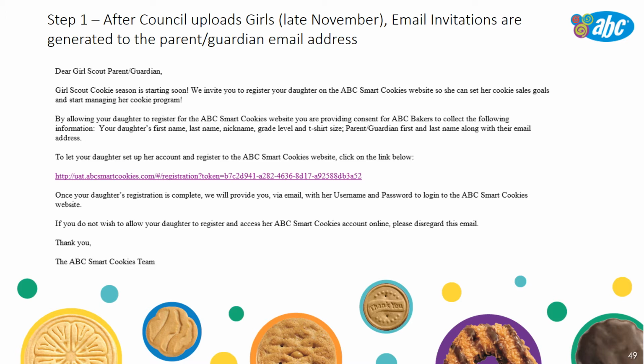Each girl must have a unique account. For example, two girls cannot share the same account. Each link is girl-specific. Confirm that the girl is registered for the 2017-2018 membership year. Each council will establish dates for sending out the Smart Cookies girl registration email, so check with your troop leader if you do not receive a registration email.